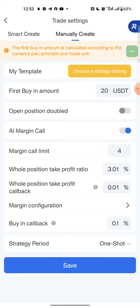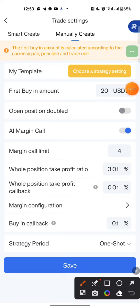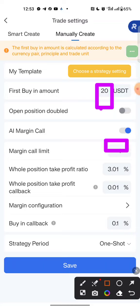Now, the next step is to distribute our remaining capital that we want to expose in this trade to be bought by the robot. So we said that although we started with $20, we still have a balance of $80, and we wanted our robot to put our remaining balance in 4 different times, making sure that our AI margin call is on so that the robot doesn't just buy and put our remaining balance in the market, because we are compounding.